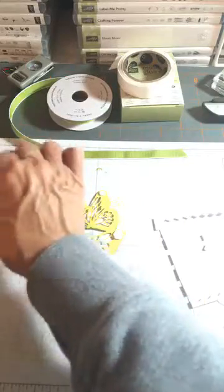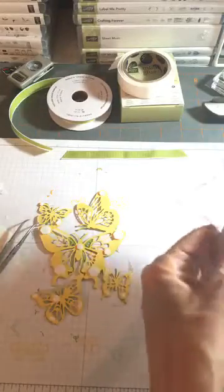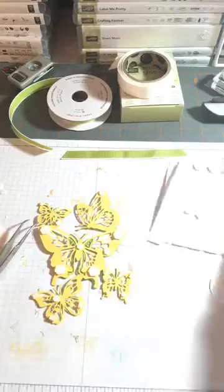Okay, right there. And then let's see, we got to cut one now. Just a sliver. I'm going to just cut a sliver.